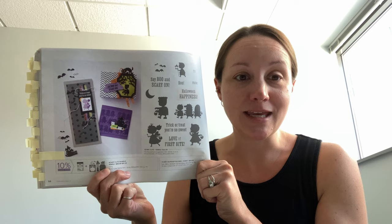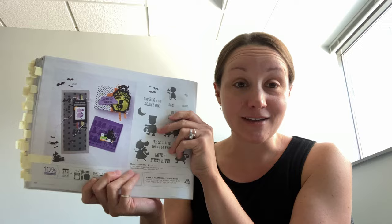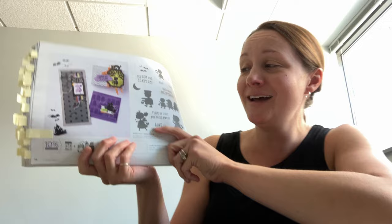Or, you know, something, because I don't have kids of my own yet. I do nanny a baby though, so he doesn't know what Halloween is yet, but this is just the cutest bundle to me. It's called the Scary Cute bundle. Well, there you have it. And it's the Scary Cute stamp set and the Scary Silhouettes dies.